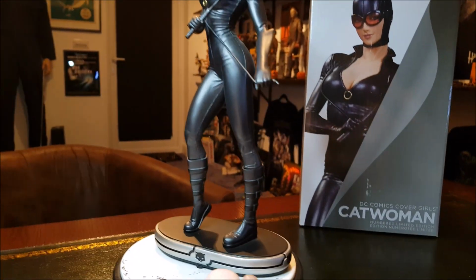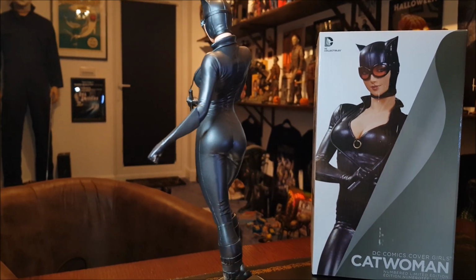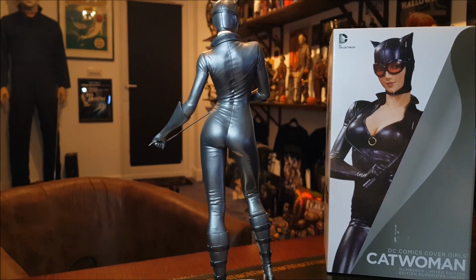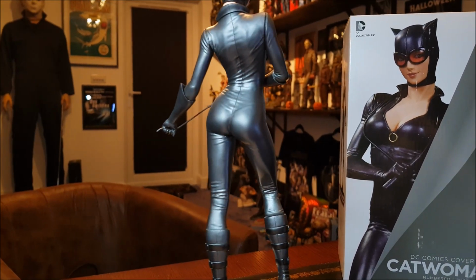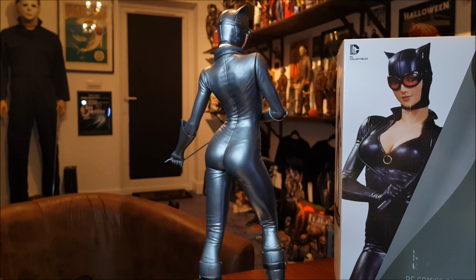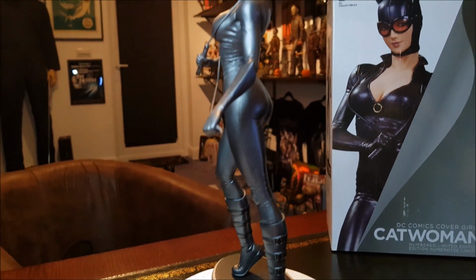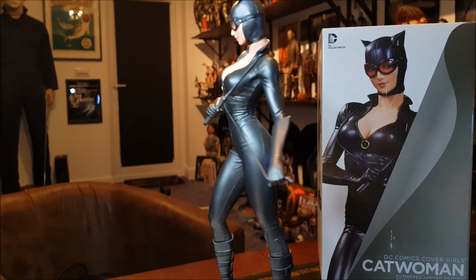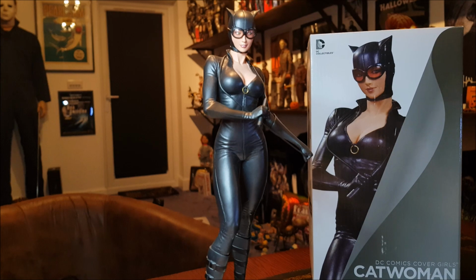Again, I've already reviewed this and did a little photography session on the channel, so you can check it out if you wish. But the curves are in all the right places, the wrinkles are in all the right places. I mean, look at the detail on the back here. It's just a beautiful sculpt. It's absolutely incredible. Definitely one of my favorites. No way this was not going to make it into the top 10. Whenever I look at this piece, I always think that is absolutely stunning.